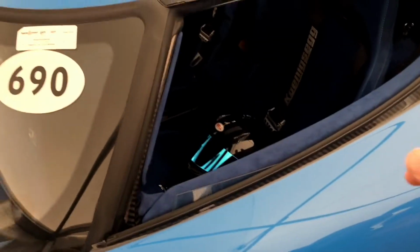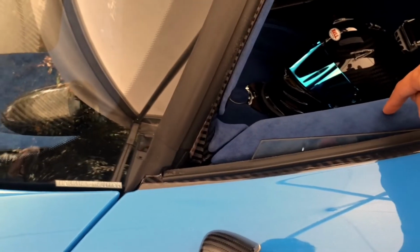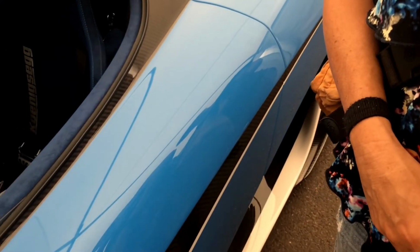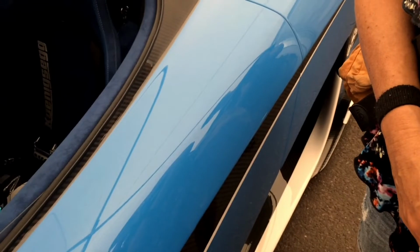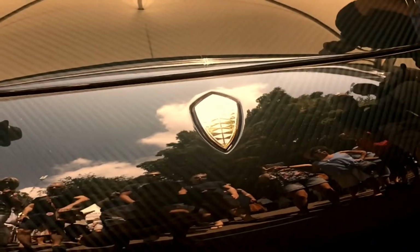So you just wanted to touch. I'm not sure why, but is this something to do with the fact that this car's from Sweden? No.